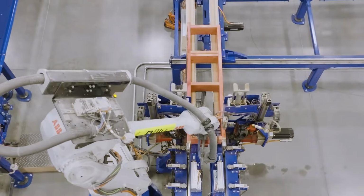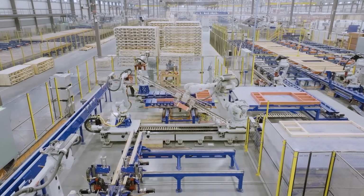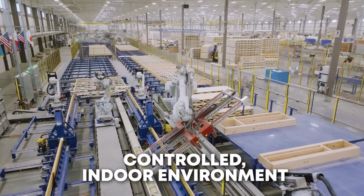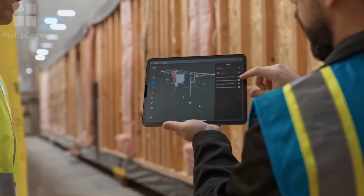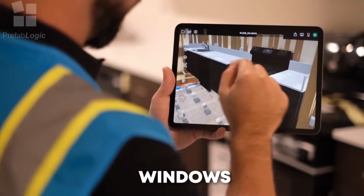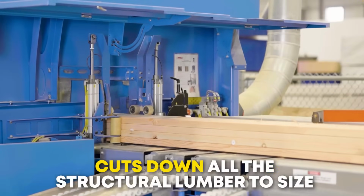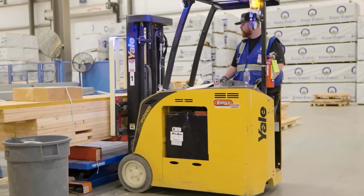This innovative 400,000 square foot factory is a turnkey automation solution for offsite construction. The process removes a lot of the on-site risks by building prefabricated modules in a controlled indoor environment. Their automation line begins with highly detailed digital models that contain mechanical, electrical, plumbing data, structural members, windows, doors, final finishes, and more. A digital kit of parts is sent to a Hundegger machine that cuts down all the structural lumber to size. It is then wrapped into bundles and sent off to the first assembly line.